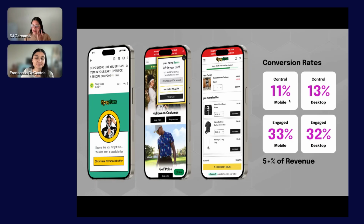And we can see here, just as an example, when we tested this, and we have our control group, so that's visitors that are not going to see this pop-up when they click through, we had an 11% conversion rate. And then on mobile, when someone did get that pop-up and they did engage, either by clicking the coupon code or the view cart, it got up 3 times to 33% conversion rate. And we can see that really translated into the desktop experience as well.